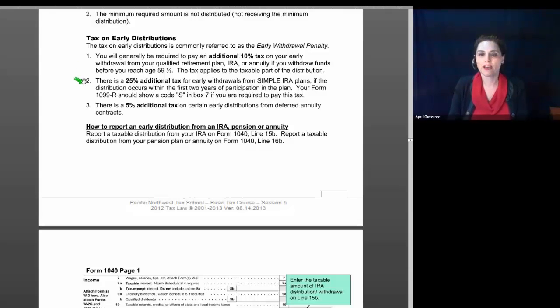There is a 25% additional tax that applies if you withdraw the money from a SIMPLE IRA if the SIMPLE IRA is opened and, within 2 years of first participating in that plan, you take a distribution. So the 25% penalty does not apply to any distribution from a SIMPLE plan. It applies only to early distributions that occur within the 2 years of when you first open that plan. And then finally, there is an additional 5% tax on early distributions from deferred annuity contracts.